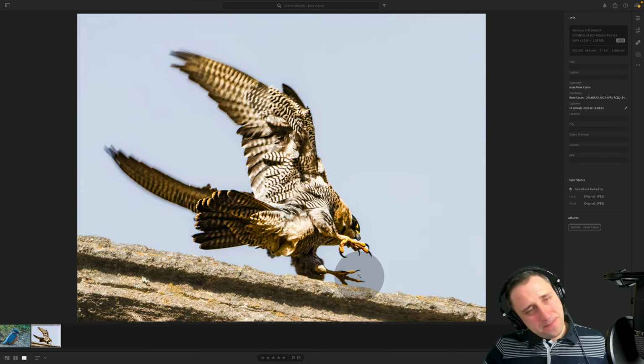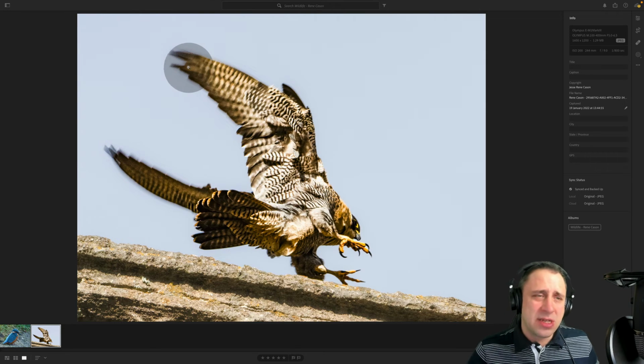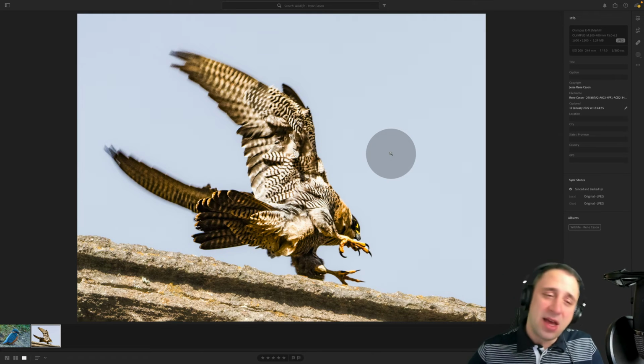Now, composition wise, it is an interesting capture. Obviously, beautiful bird. There's no question about it. The movement is really cool. Obviously, the colors suggest a nice contrast between the colors and the background.